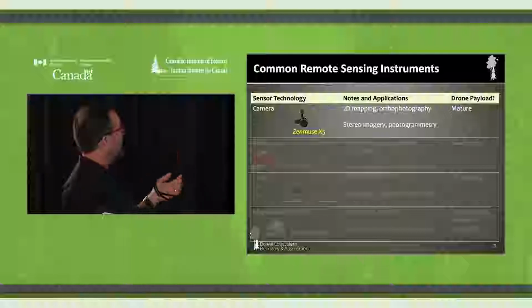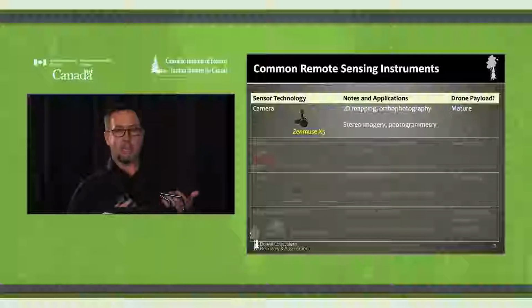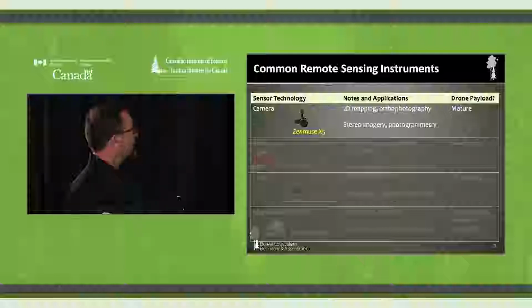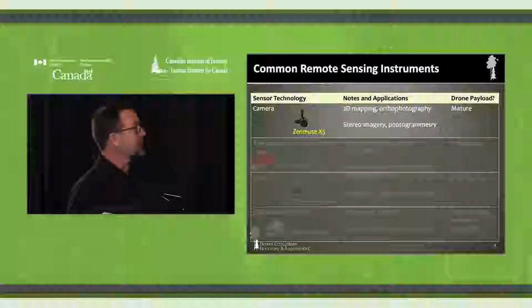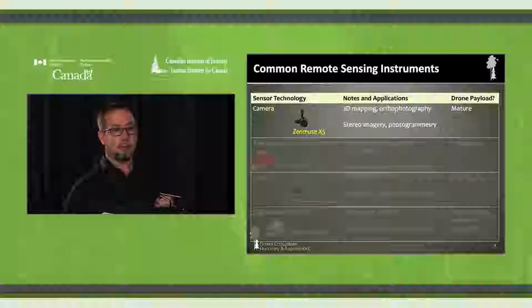These are some of the common sensors that we mount on platforms of any type, including drones. First of all, there are just cameras. The type of cameras that you have in your pocket, we can mount them on things. We can use them for 2D mapping, orthophotography. We've seen some stereo imagery, photogrammetry applications. These are all done with cameras. The thing that makes cameras good for drones is that this is a very mature technology. You can rely pretty well on this type of sensor technology.